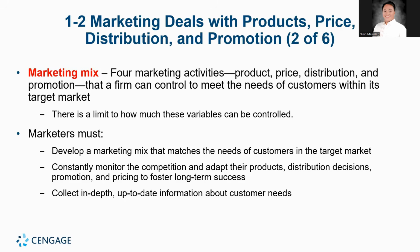Lastly, is to collect in-depth and up-to-date information about customers' needs. Marketers need to gather information about customer preferences, behaviors, and expectations. This information helps businesses create products and strategies that are more likely to satisfy customers. For example, a restaurant may collect customer feedback through surveys or online reviews to improve its menu and services.